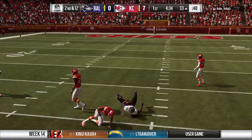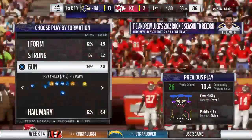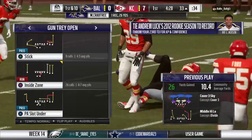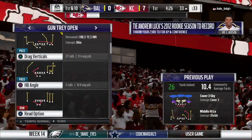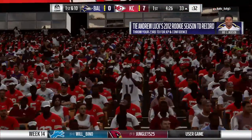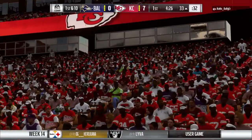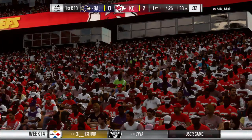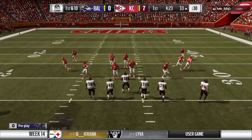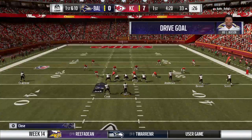He gets this one to Michael Crabtree. And he's going to get this all the way down inside the 35. A good pickup there, 26 yards. So now 1st and 10 in Chiefs territory, down at the 33.